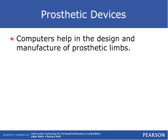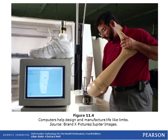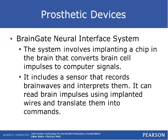Computers help them design and manufacture prosthetic limbs, and many prosthetic devices are now specifically coded to the person that's using them. Computers are used to design and manufacture lifelike limbs, and they've gone a lot farther than the wooden limbs and the straight plastic limbs we used to use.